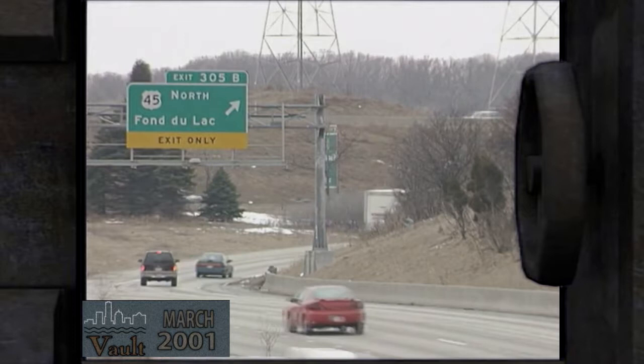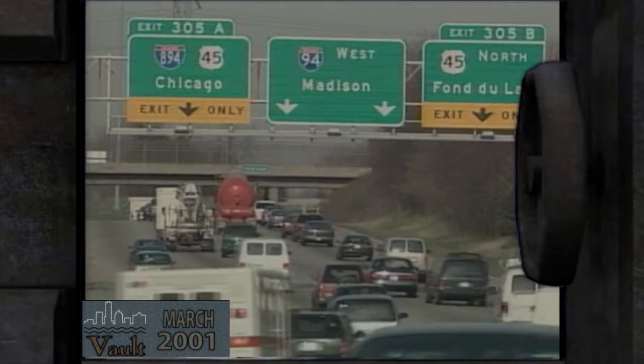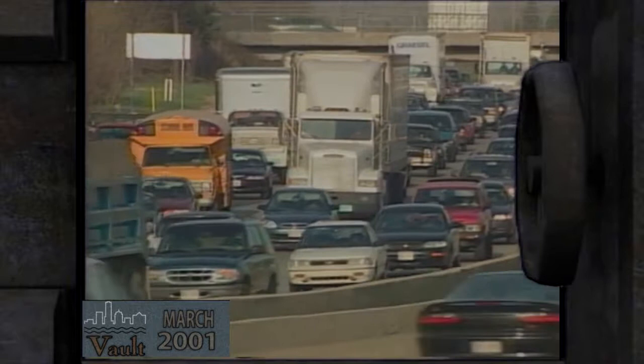The northbound lanes of I-894 south of the work zone and Zoo Interchange may see the worst congestion. That's due to traffic in the northbound lanes being affected by the ongoing construction. Traffic coming out of Milwaukee into the Zoo Interchange will be affected by the reduction of one lane northbound through the interchange, which will affect eastbound and westbound I-94 and also northbound 894. So motorists should expect more congestion than what they experienced last year.